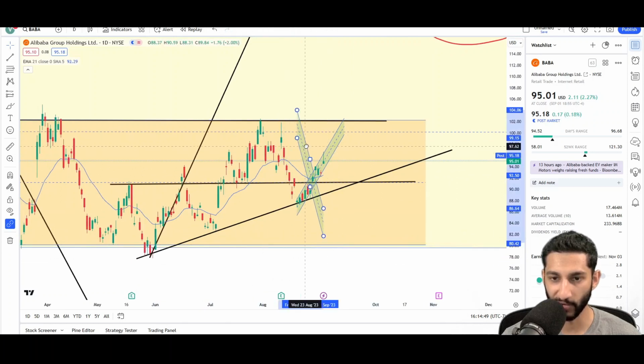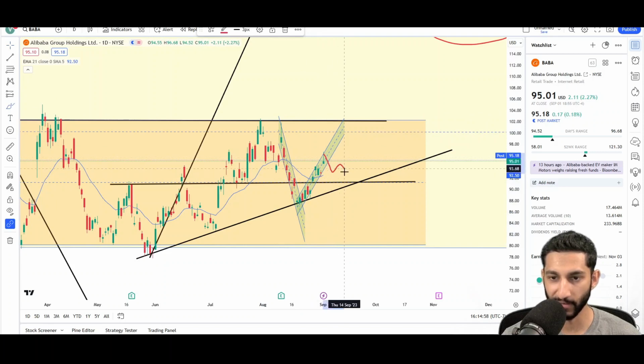We did have this drop down that this previous green channel represents, but you can see that we have retraced a large amount of that move down. And even if we do see a move down, it might hold at support for continuation to the upside. So unless BABA starts crashing below the $91 level, I would be bullish because we're still above a lot of support right over here. But if we see another sharp move down like we did in the past, then that would change things, and then we could probably continue down lower.